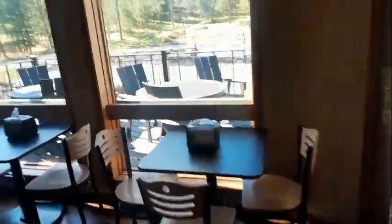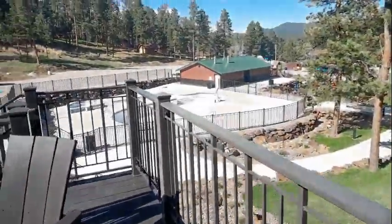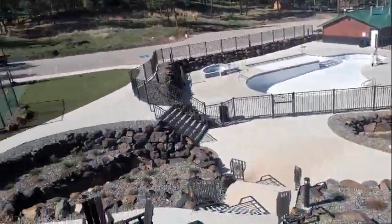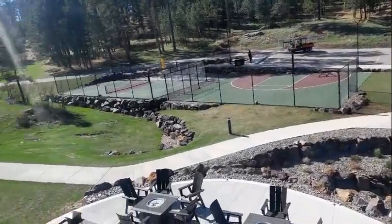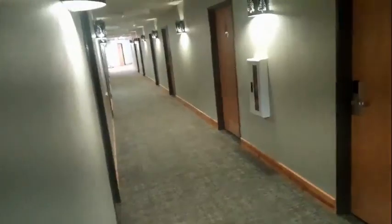which overlooks the basketball court and the pool that will soon have, well, water in it. I like it. That would be a pickleball court, and I would be using that. What their hotel room looks like. So I think I will.